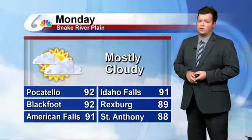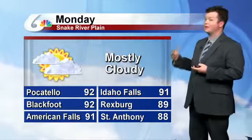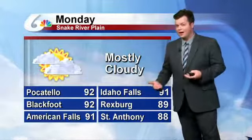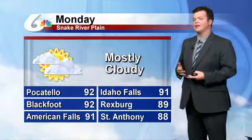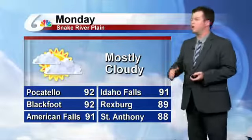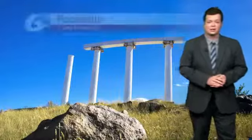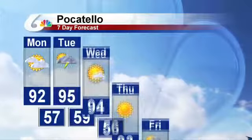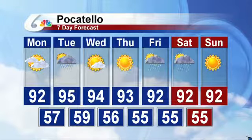And then finally, for the Snake River Plain, mostly cloudy conditions, but those temperatures, once again, cooler. We've been seeing upper 90s early on Saturday. Then we saw those mid-90s today, and then we're going to get into those low 90s for tomorrow. So 92 in Pocatello, 91 in Idaho Falls. Some of those 80s up by Rexburg as well, 89 in Rexburg. Pocatello, though, seeing a clear day tomorrow, only seeing those clouds.